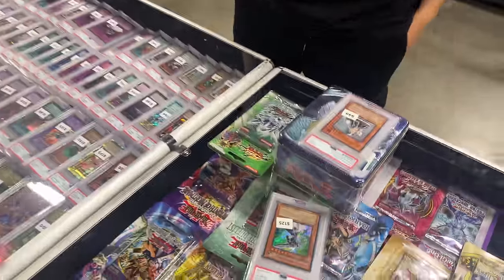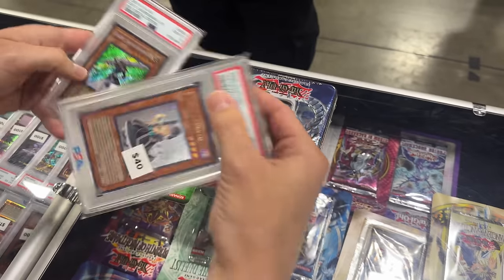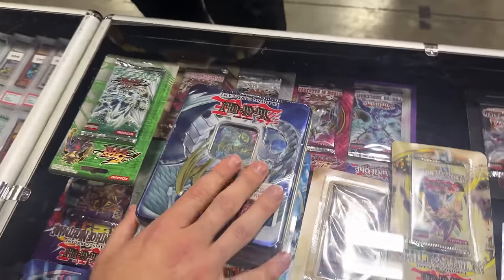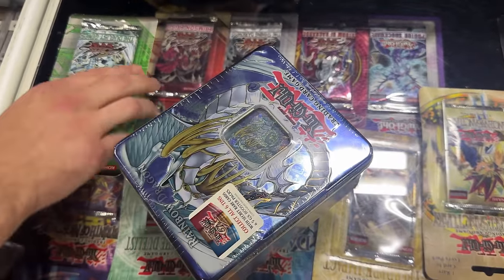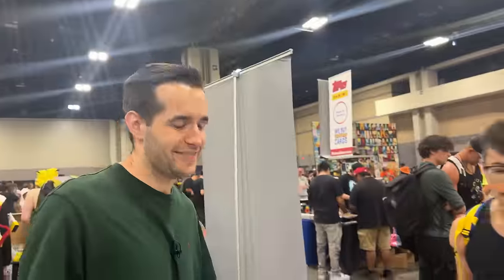So he's going with the Silent Swordsman. That's a beautiful looking card. The Princess Karan, awesome ultimate rare. And then, of course, the Rainbow Dragon 2017 and Duelist Genesis. So something crazy has got to be in there. And we're going to be ripping them, so. Yeah, so, we're going to find out. We're going to find out what's in there.